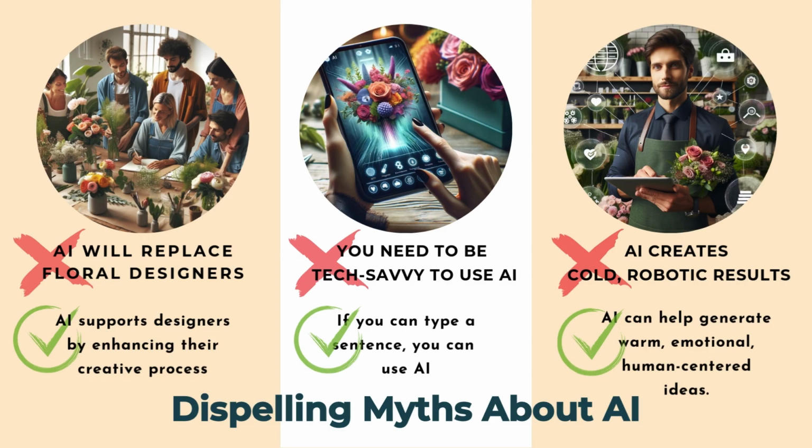Another common fear that you have to be tech savvy to use it. But the truth is, these tools are designed to be approachable, even if you don't consider yourself a tech person. If you can Google a recipe, you can use ChatGPT. And then there's the idea that AI only creates cold, robotic results. But honestly, it's quite the opposite. AI, when prompted by you, can help generate warm, emotional, human-centered ideas that spark your creativity and connect with your clients. So instead of fearing it, let's use it to elevate what we already do so beautifully.